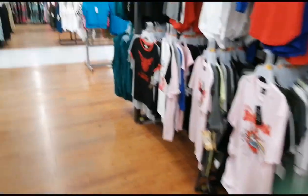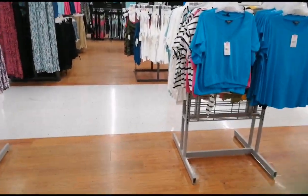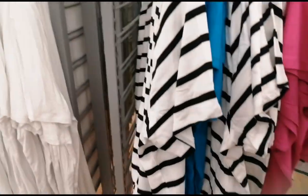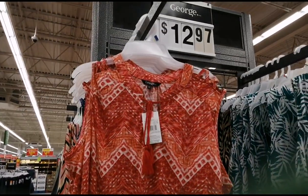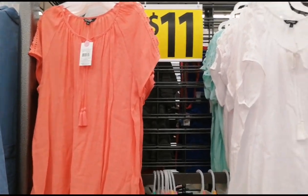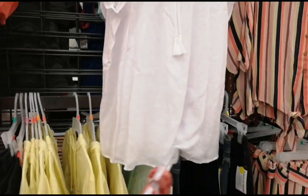Walk down to the kids section to see what's there for my kids. These are on sale for $9, but they're crop top. I don't wear crop top. Nice top. Tops for $11. Should I get one of the white ones?